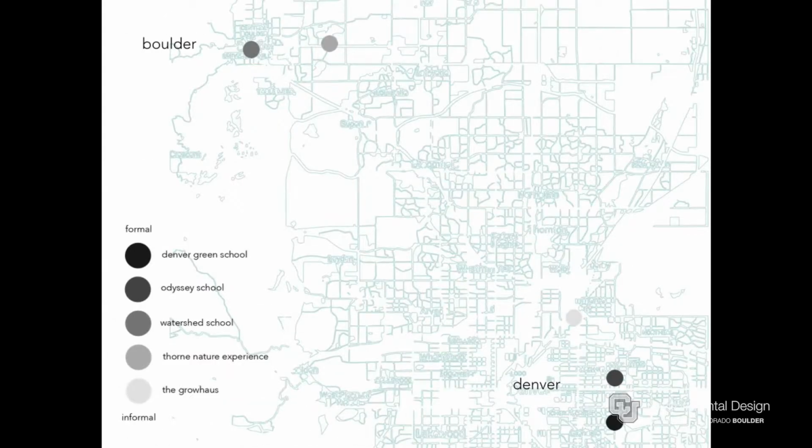The case study spaces that I have selected are all learning spaces with a focus on environmental education, ranging in degrees of formality from a repurposed warehouse serving as a community center to a Denver public neighborhood school. I've chosen a range in formality to take a look at the difference in design strategies employed in interest-based learning spaces versus curriculum-enforced learning spaces.